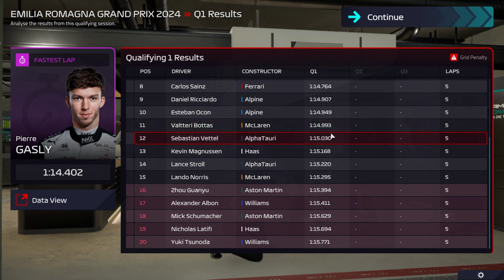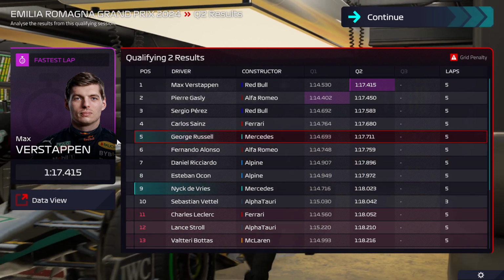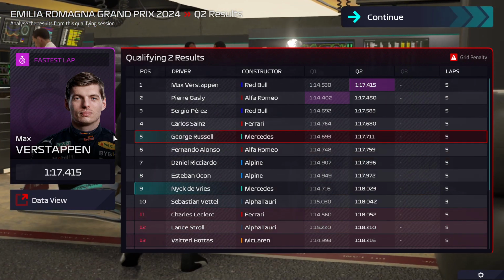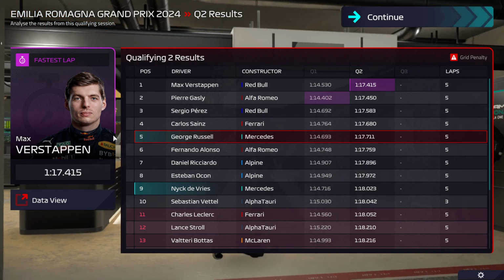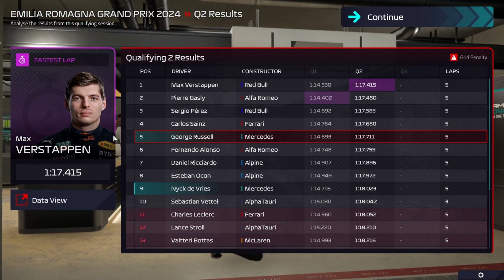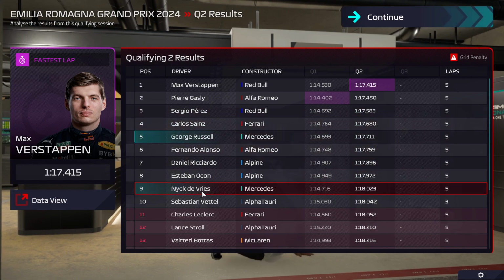Eliminated there, no surprise, Latifi, both Williams and both Astons. And a bit of a messy session in Q2, as it was mostly rainy until the very end, where it dried out just a smidge. Verstappen on top there, Gasly P2 over Perez in P3, George P5 with Nick hanging on in P9.